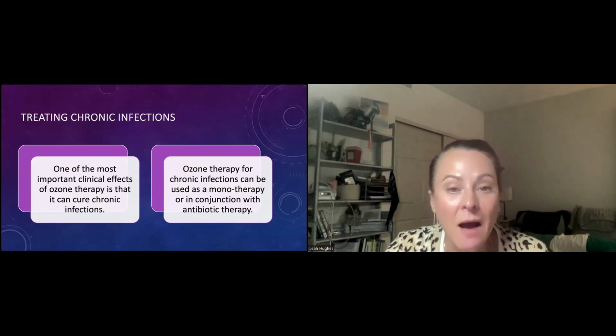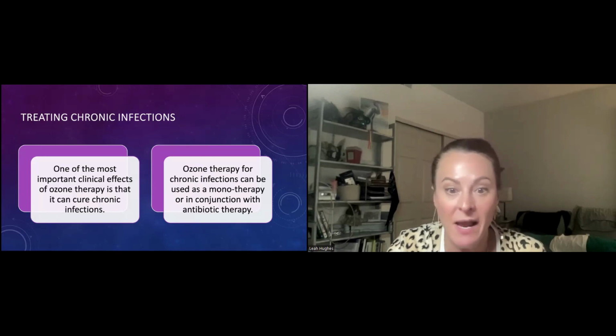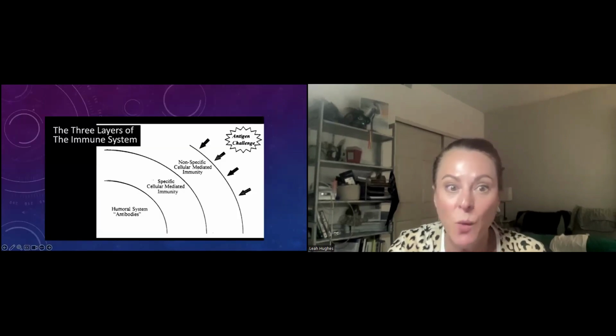So ozone can be used in treatment of chronic infections. One of the most important clinical effects is that it can actually cure some chronic infections. We do believe that it can be used as a monotherapy or in conjunction with antibiotic therapies or other therapies as well.